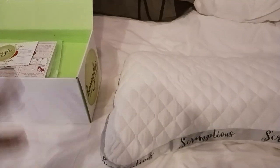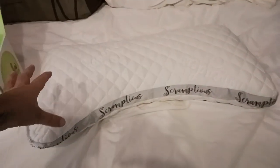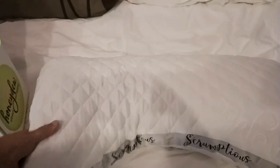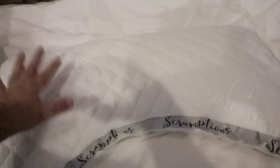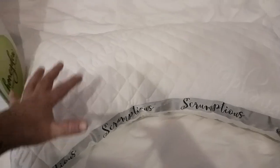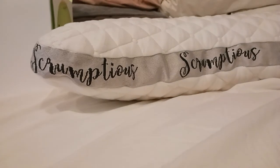I did have a recommendation for everybody, and I think they also tell you too. I'll show you that in a second. But when you first open up the package, let the pillow come back up to volume. It needs a chance for the material in here, which is oh my God, like butter. I can't put it into words how supportive the material is. It's kind of like memory foam, but not quite. What it does need time for is to basically swell up, right, and come up to height. So there's your height for you right there.